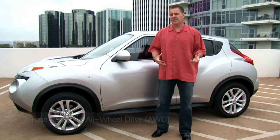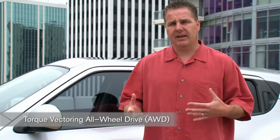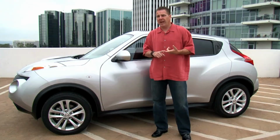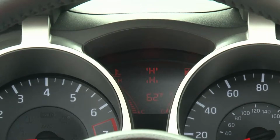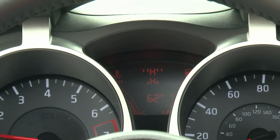The available all-wheel drive system adapts as well. In normal driving conditions, it distributes the power up front to go in two-wheel drive mode, which is really good for efficiencies. If added traction or grip are required, it will distribute the power to all four wheels. There's even a display on the dash that shows the all-wheel drive torque distribution.